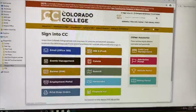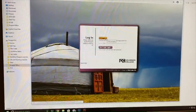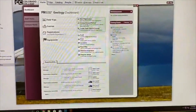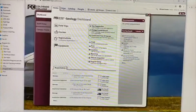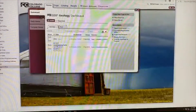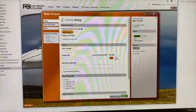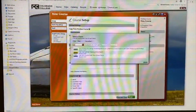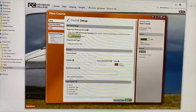field trips. So from the single sign-in page, hit Summit, and then go to the Global Education Field Study, and then just log in with your normal CC ID. And then once you're here, there should be two options. Yeah, so once you're in the courses, you're gonna go create new course, and we're gonna copy from a previous course. So the one that we're going to use is SM 102 Summit Training. So just select that and hit click to copy.